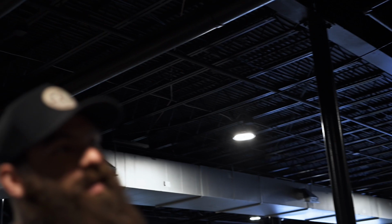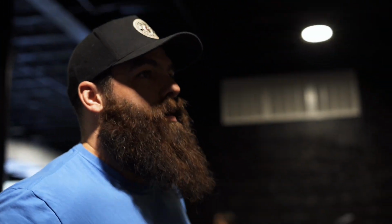Two things, or what? First thing, what's your tip for a big back? Yeah, get more of your beard in here. Tips for a big back? If you have two back tips, what are they gonna be? Big keys for a big back by Brant.